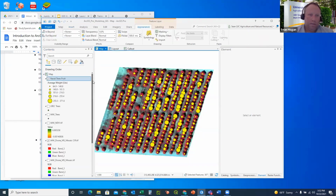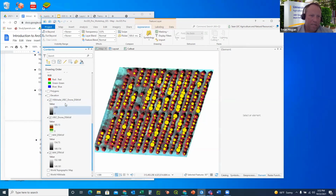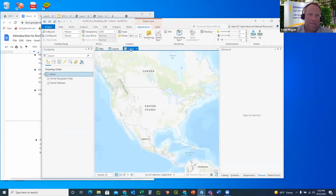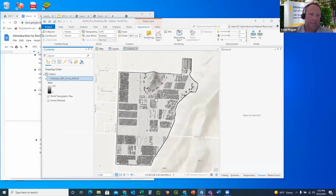For that call out, what would be a good layer? I'm thinking that if we go down into these elevation layers, specifically the hillshade's pretty good. Right click that and click copy. So you see we're in the original map we worked at the beginning. I clicked on hillshade, right click, copy, go back to the call out, click that and paste. And then we have that hillshade in there.